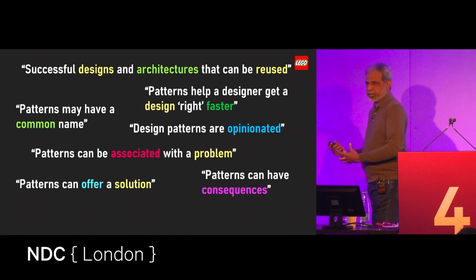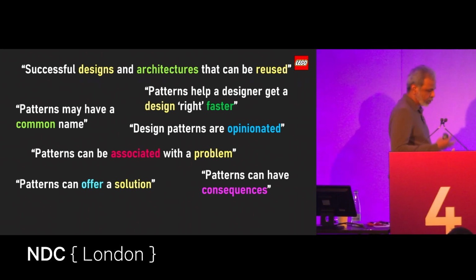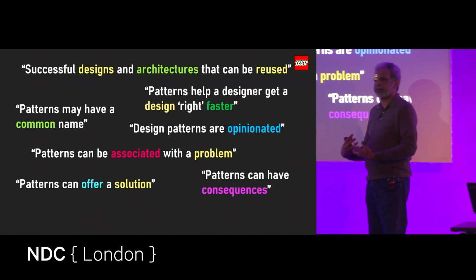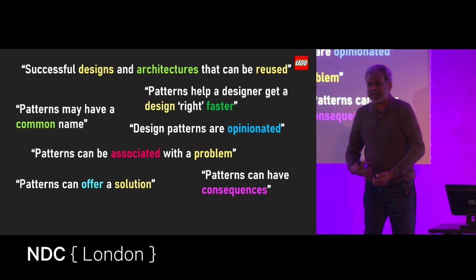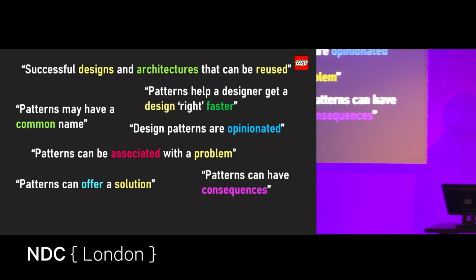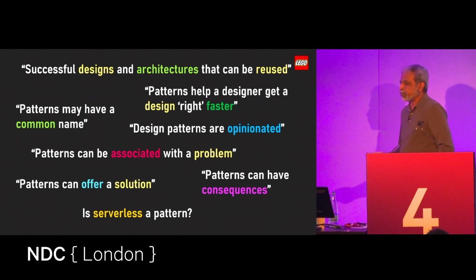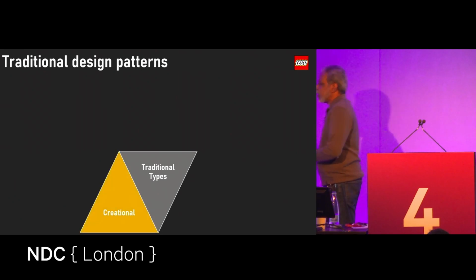And patterns are very opinionated. Like I said earlier, a few years ago I was giving a talk going through all the cloud and serverless patterns, and someone later commented, "Oh, you didn't talk about the classic patterns." I asked, what do you mean by classic patterns? "Oh, all the factories and the singletons and things like that." So people think in different ways based on their background and experience. And often people say, oh, serverless is a pattern. I don't know.